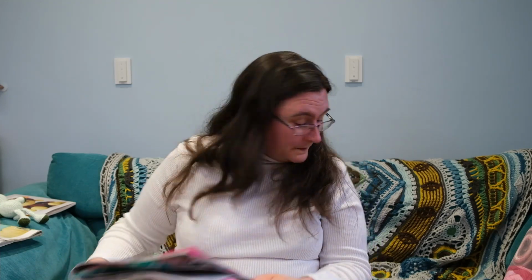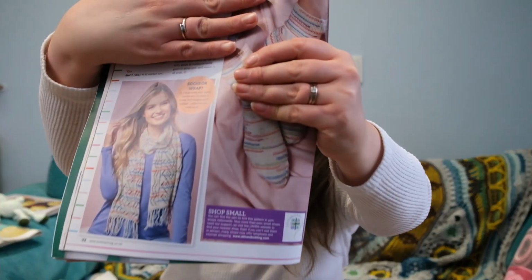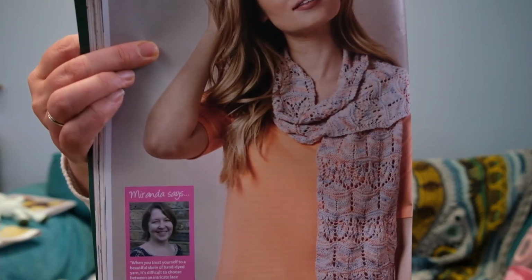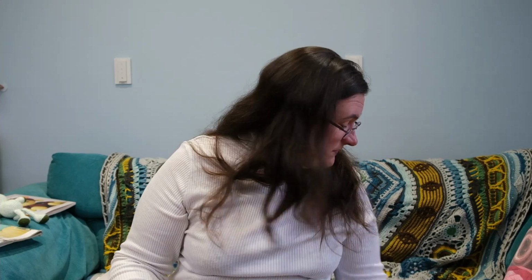And the pattern, let's see what have I got? I'll just put my hand over it. So that's the other pattern that you can do with yarn that is coming in the next issue. I will do that with one of my hand dyed yarns. I thought that might be a nice way to use some of my yarns. And oh, the other pattern that I quite liked the look of is this really pretty scarf here. So just those two things in that issue that I liked.